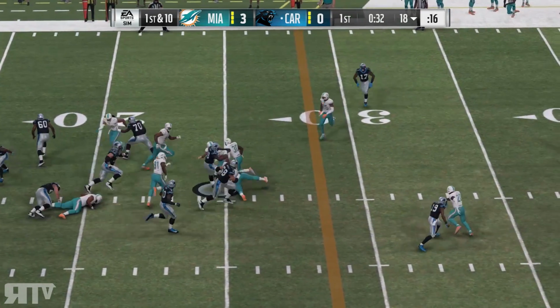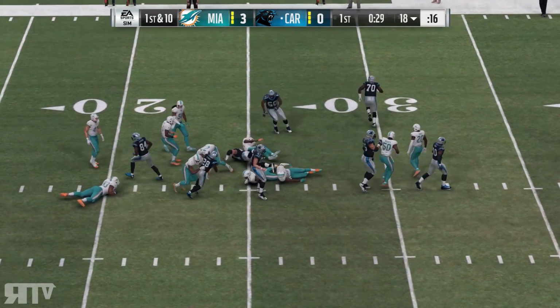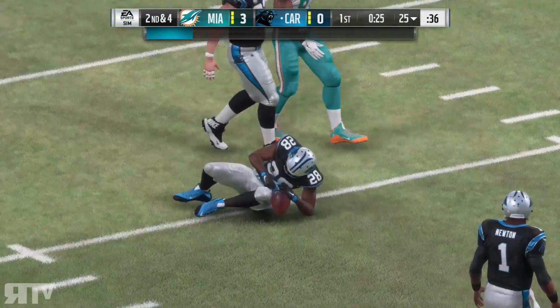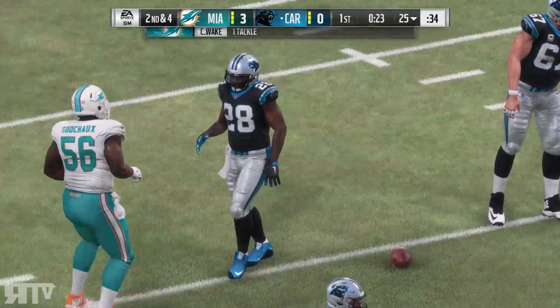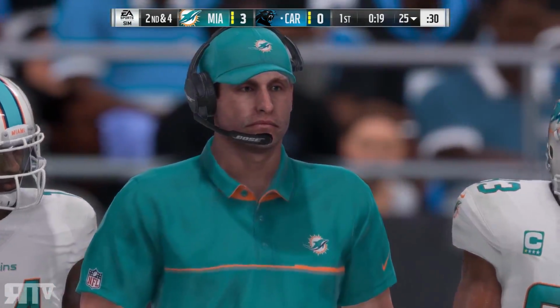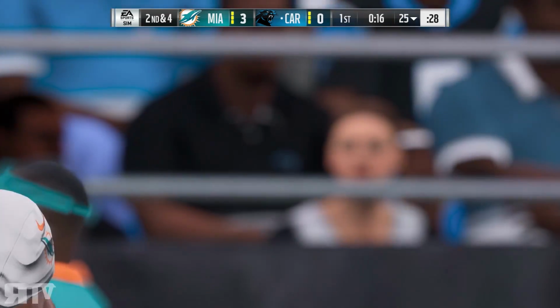They'll run. This is Jonathan Stewart. And he'll find some space up to about the 25. He'll get a nice chunk there on the first down run, and it's 2nd and 4. And there's a run to be happy with. Good, solid yardage. He'll take that anytime you hand the ball to a back.